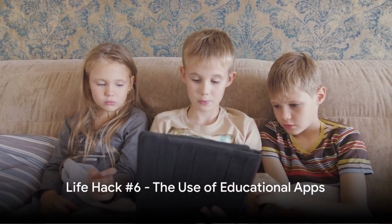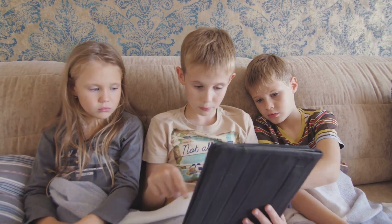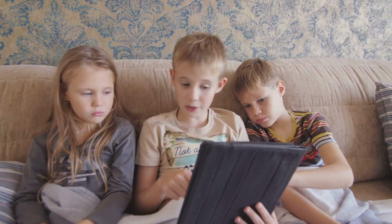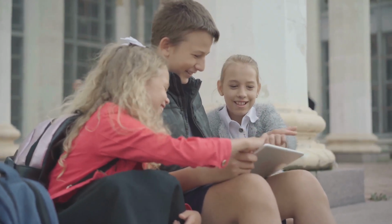Technology at its best, educational apps. Just like a good friend, these apps are always there, ready to help children learn with a tap or a swipe. They transform learning into a fun and interactive experience.